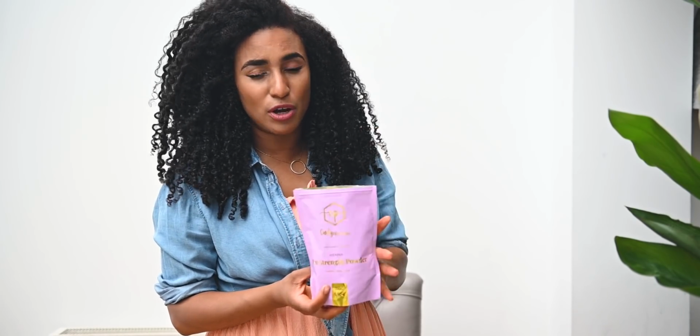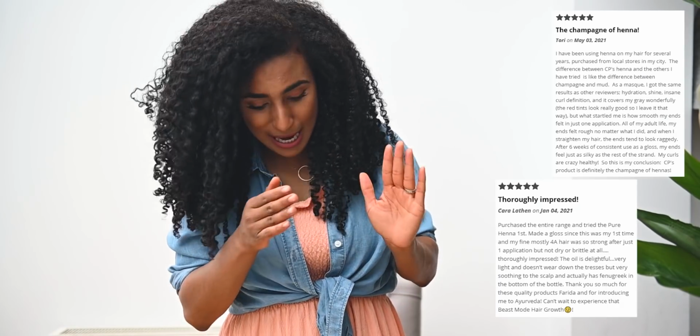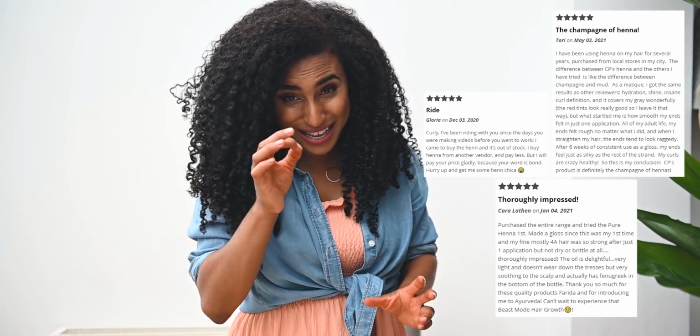Absolutely Bare. I've been using it for like 8 years. Literally, guys, I've never had a henna that dyes my hands so quickly. That means that the lawsone content is popping.